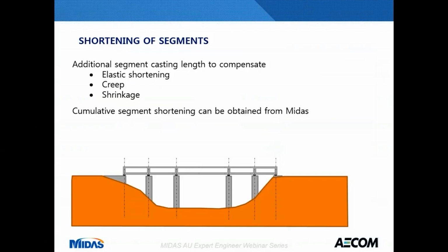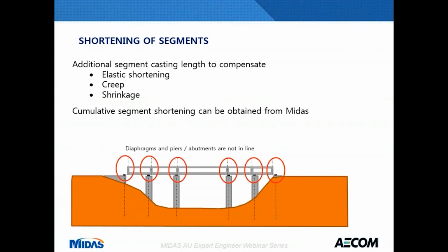During launching, concrete segments become shorter due to elastic shortening at transfer of prestress and subsequent creep and shrinkage. If uncorrected, the diaphragm of the superstructure will not align with piers and abutment. As a result, the cumulative shortening of segments obtained from launch stage analysis needs to be compensated during casting. Such information can be easily obtained from MIDAS.